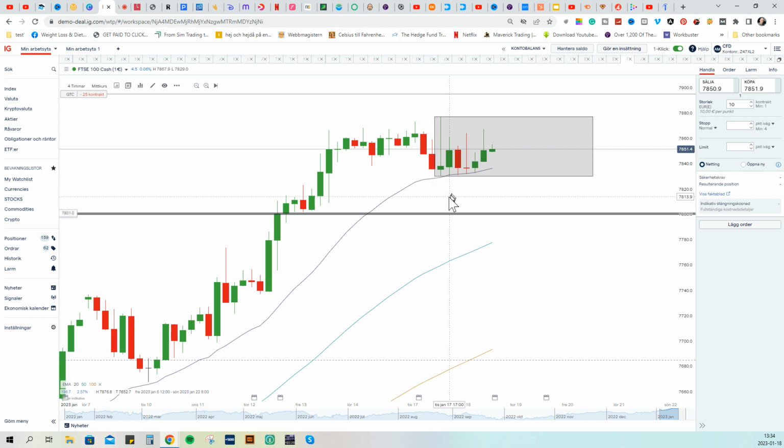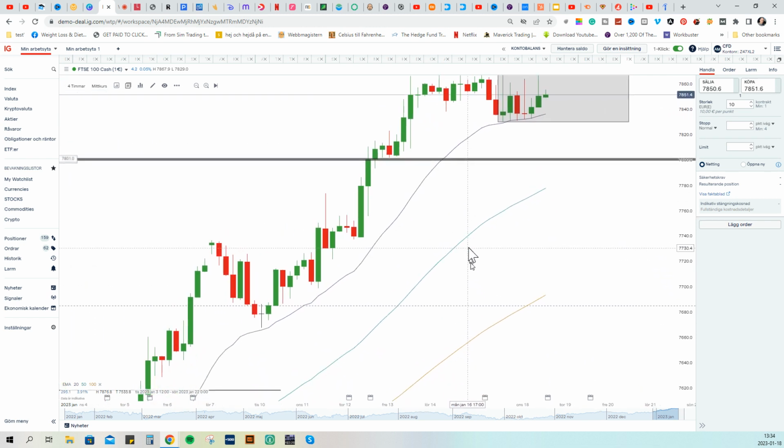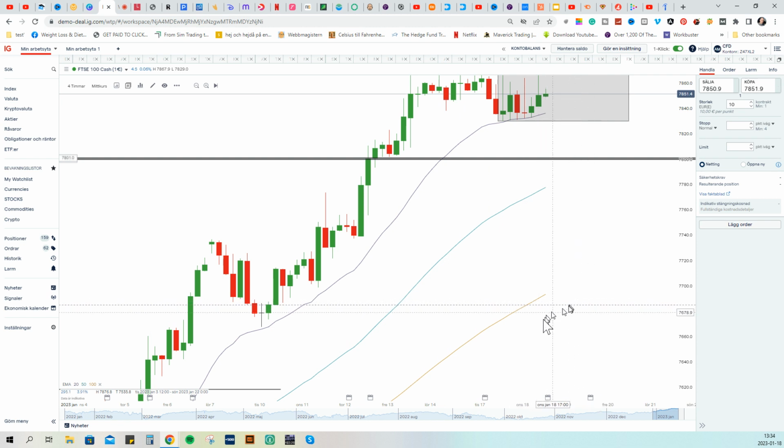We can also see this. We have lots of wicks or tails on the upper side here, so it's very bearish. And here you can see my take profit level, as I showed you on the daily chart.